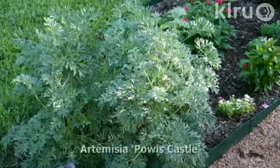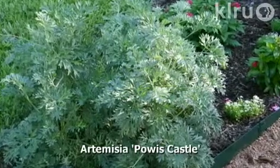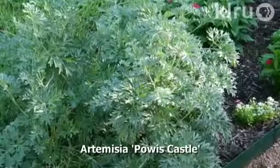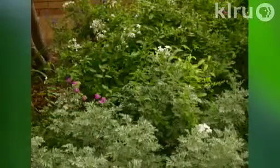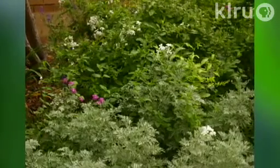Our plant this week is Artemisia Powis Castle. This is a very popular plant for us because it's very easy to grow and it's really pretty. It has lacy silver green foliage, and it is evergreen or ever silver. It creates a dense, billowy mound, and it usually gets about 2 feet tall, can get up to 3, and about 3 feet wide, but it can also get much wider. It does also spread by underground stems, so it can creep a little bit in your gardens.